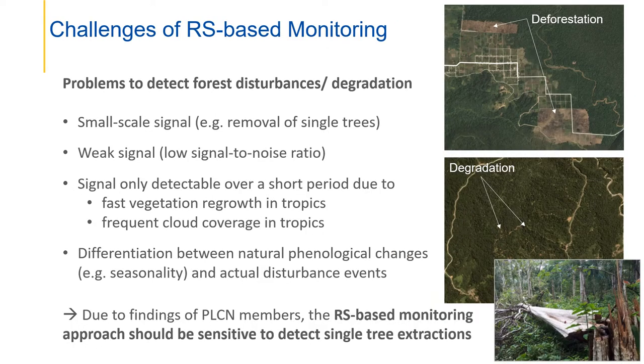What are the challenges of remote sensing-based monitoring? Well, forest disturbances can be large-scale, such as these deforestation patches, which are quite easy to detect from a remote sensing point of view. However, they can also be small-scale, such as the establishment of logging roads or the extraction of single trees that open the forest canopy on a small scale. So the problems are the small scale as well as the weakness of the signal.